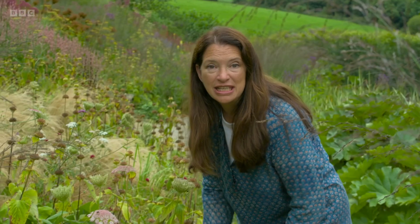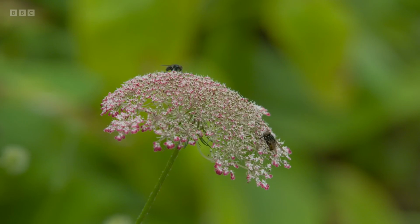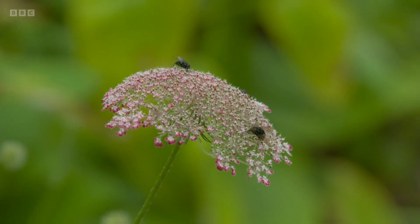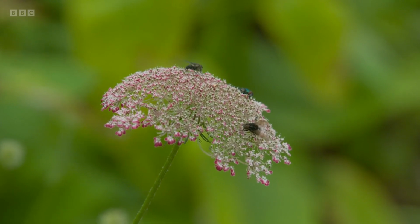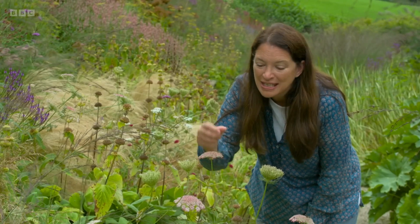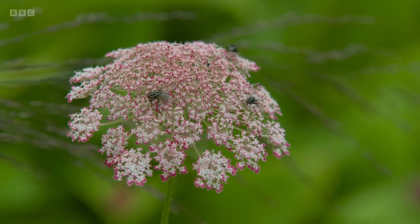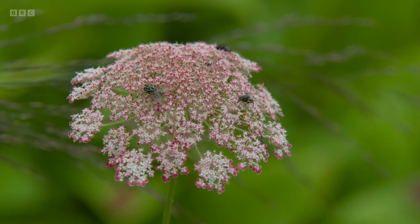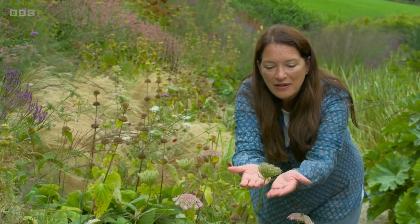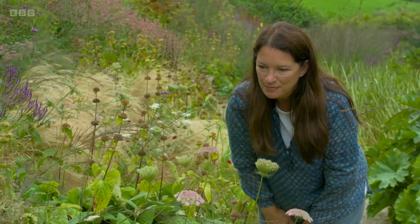Jenny has a particular fondness for umbellifers, which have these multiple tiny, tiny little flowers on a flattened flower head. And they're absolutely brilliant for attracting pollinators and other beneficial insects. I love this one. This is Daucus carota, particularly because it's got that lovely, soft, rosy pink, which is so prevalent in this border, but also because of the way that after it's finished flowering, the flowers just curl up like a goblet. It's a beauty.